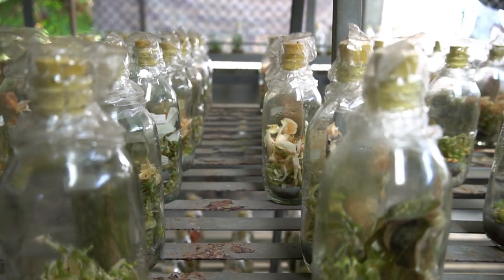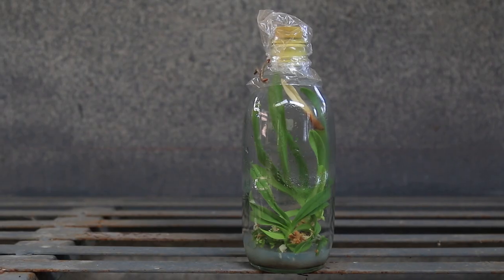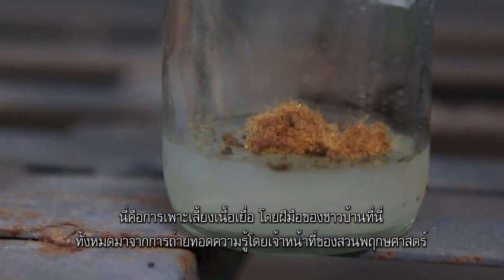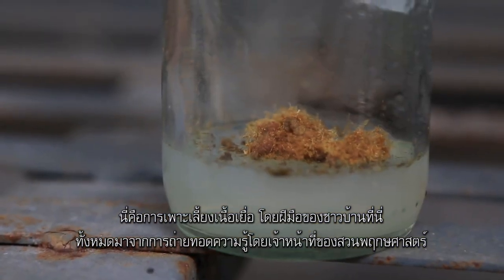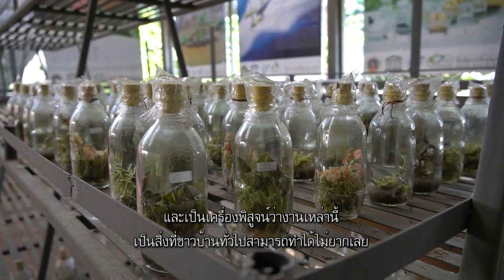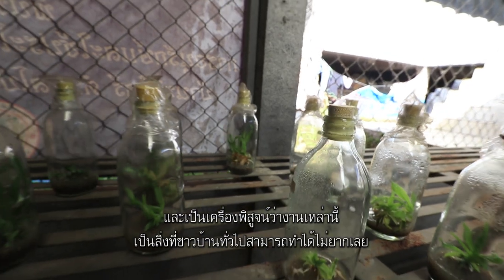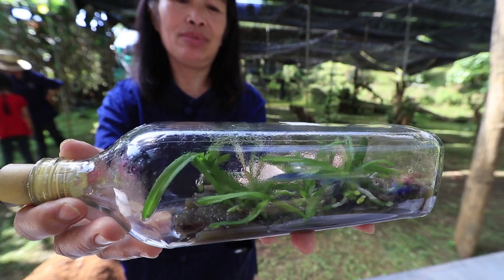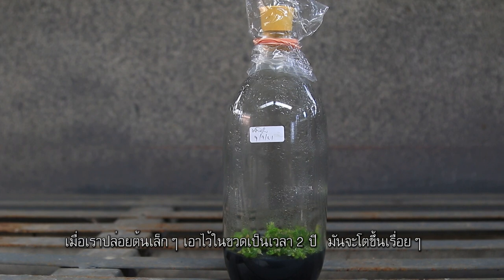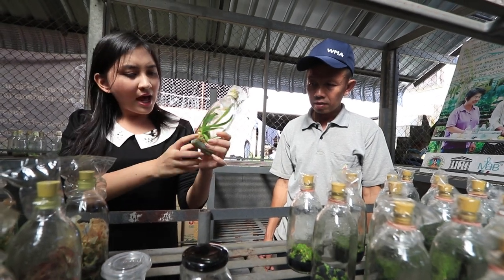Look. This is how tissue culture is done by villagers here. All this knowledge is shared by the authorities at the Queen Sirikit Botanic Garden, proving that this kind of job can be easily done by villagers in general. So then we leave that small one here in this bottle for 2 years and it keeps growing and growing.